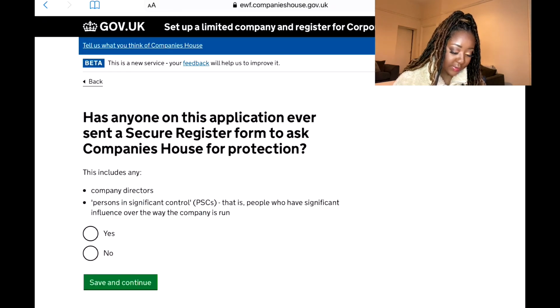Has anyone on this application ever sent a secure register form to ask Companies House for protection? No. If they have, yes. And that includes, when it says anyone, it's referring to company directors or persons in significant control.